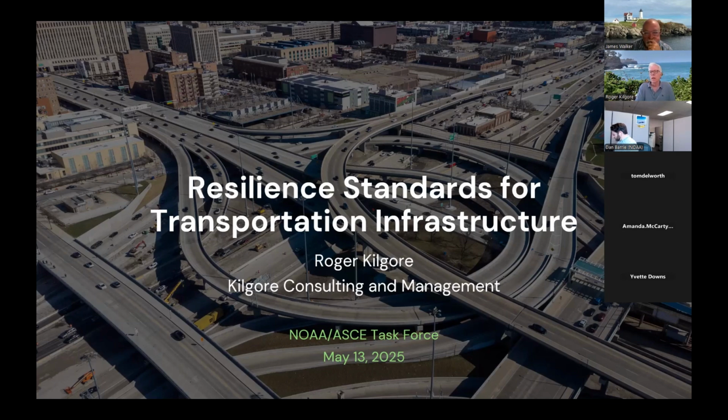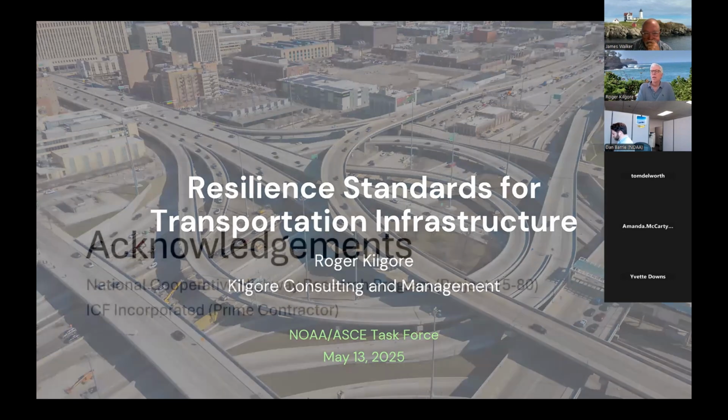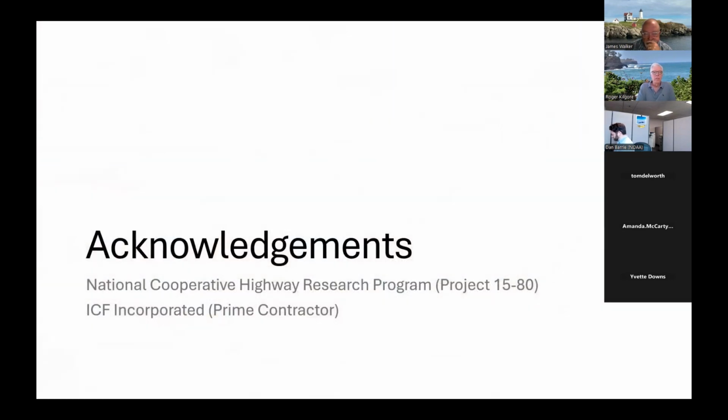And so I'm going to be talking about a particular project I've been involved with over the last 3 years and some of the design standards that have come out of that project. First, I wanted to acknowledge that this is a part of the National Cooperative Highway Research Program. I don't know how many of you are familiar with that, but that's in the National Academies of Science, Engineering, and Medicine, specifically under the Transportation Research Board. And that program is funded primarily by state DOTs, but also by the Federal Highway Administration.